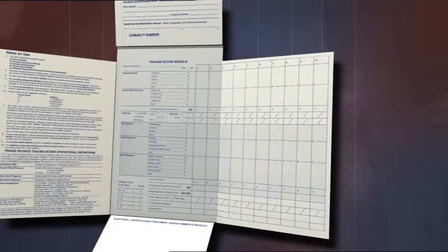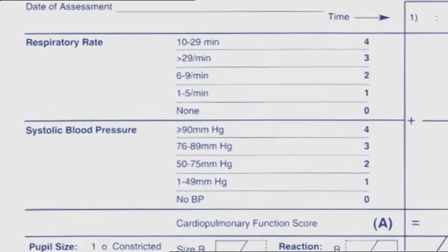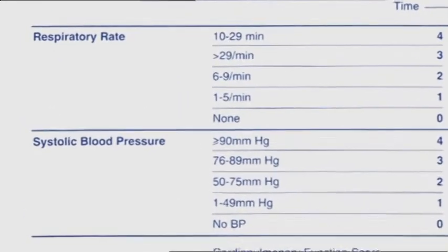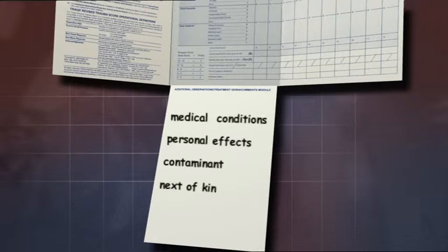The Trauma Score module may be used for the traumatically injured casualty. Do not attempt to use it unless trained. This is the only way to ensure that the information recorded is accurate. Use the additional observations, treatment given, and comments module provided to document any additional information not catered for elsewhere. For example, known or suspected medical conditions, personal effects, suspected contaminant, or next of kin, etc.